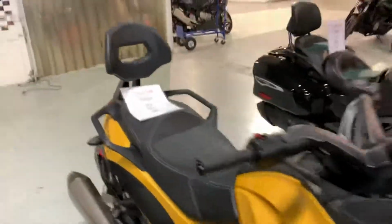And plus, this bike comes with a backrest for a passenger as well. This is included. Thank you.